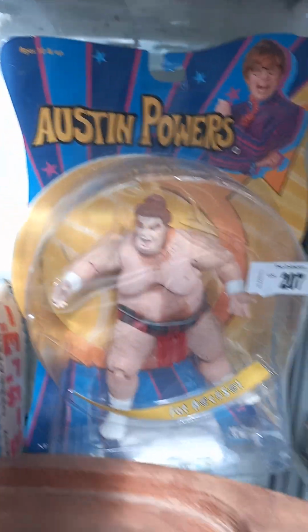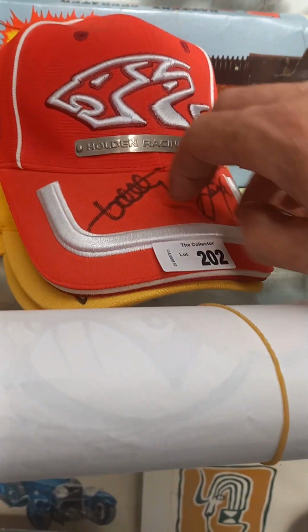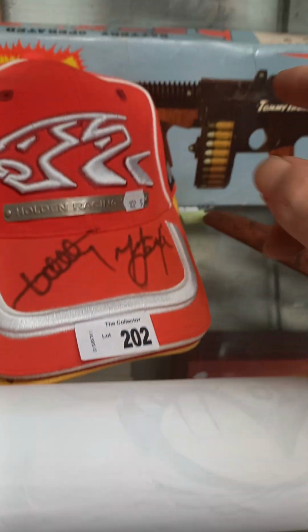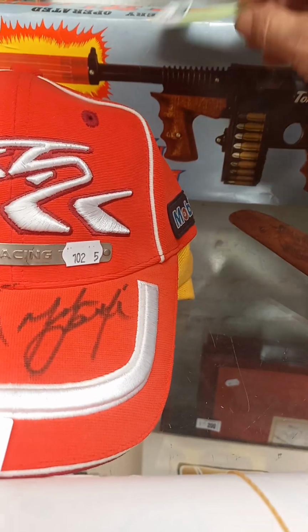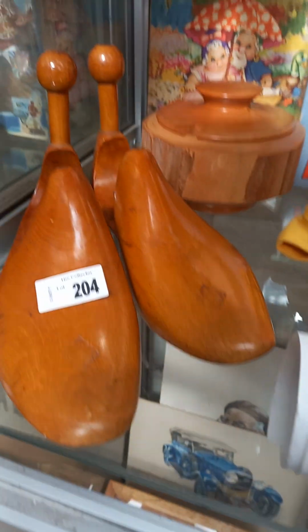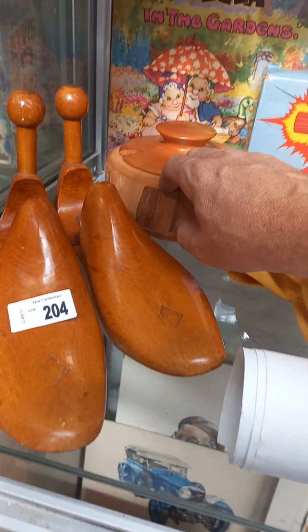All right, Fat Bastard. There he is. Mint boxed Fat Bastard. Signed sort of sports caps, couple of golfers, and a Sydney Swans 2005 WEG poster. Cool boxed Japanese Tommy Thunder kids toy rat-a-tat-a-tat machine gun. It is missing the red plastic sort of light up thing over the end, and there'll be photographs on the interweb, on the website. Nice pair of shoe lasts and a lovely little carved Huon pine bowl.